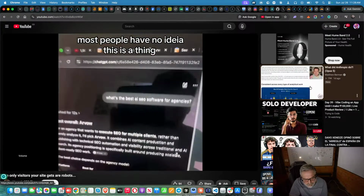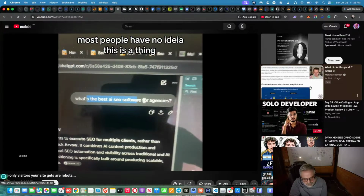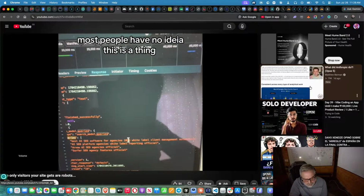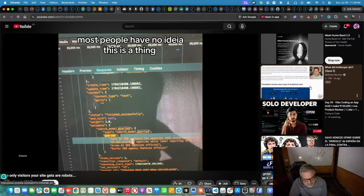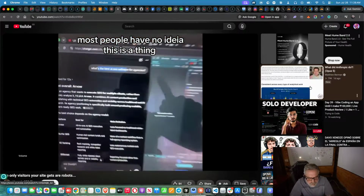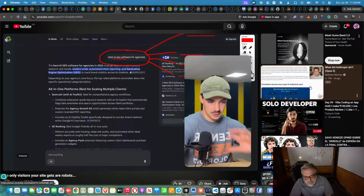So my original prompt was, what's the best AI SEO software for agencies, right? And this gives me data on what's being searched in the backend. Best AI SEO software for agencies 2026, white label client management, whatever, right? These four are called the fan out queries, exactly what ChatGPT is searching for in the backend when you type in this prompt. This is super valuable data. So this is what we call fan out queries, but that doesn't really matter for now.